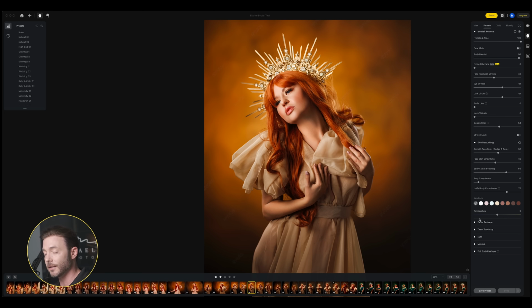And in the past, we had to charge them a significant amount of money to go in and do the body reshaping on a handful of images, right? Because we're either sending them out to editors if you're like me, or you're sitting there and doing it yourself, and it's expensive and it takes a lot of time to do. But with these tools right here, you can add just a little bit for your client, or more if they want it, right? And you can batch apply it to all of your images.